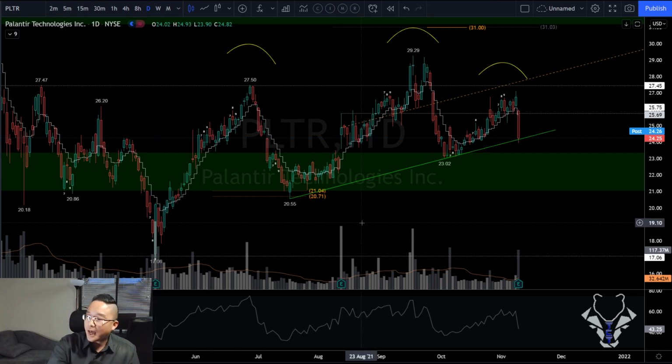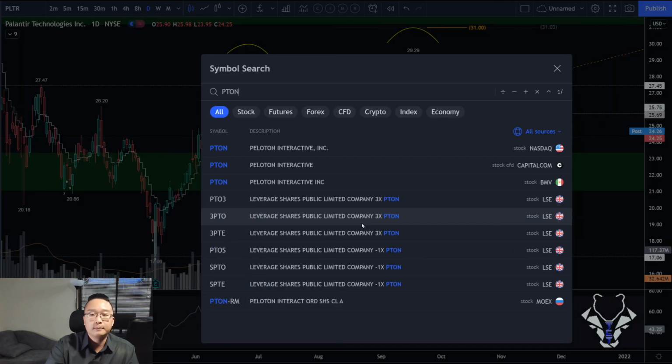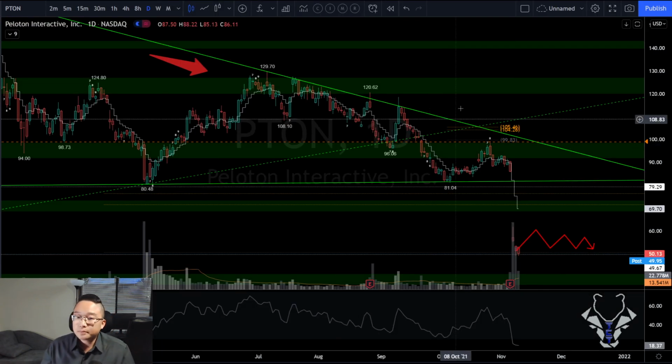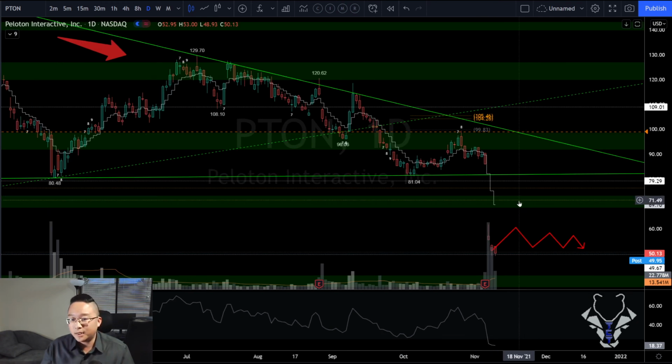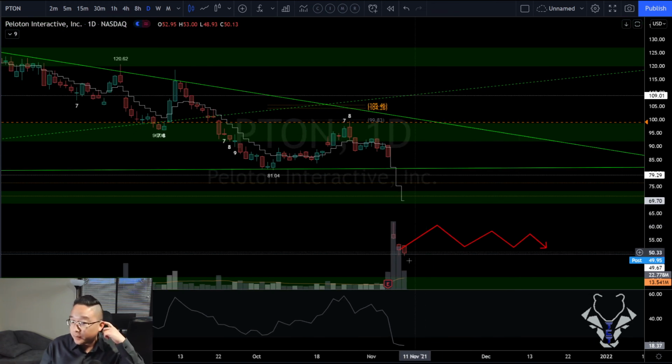All right, next, last but not least, is Piton. I feel like I'm talking a lot and talking really fast, but the videos are getting much longer than ideal. All right, so Piton, we did see a potential double bottom. Is this 49.11, 48.93? Right now is somewhat of a double bottom. There is still a potential gap.